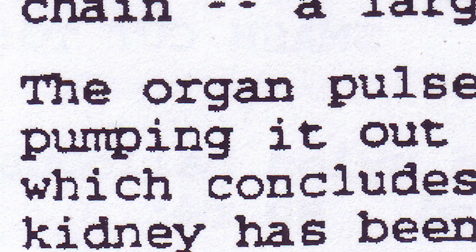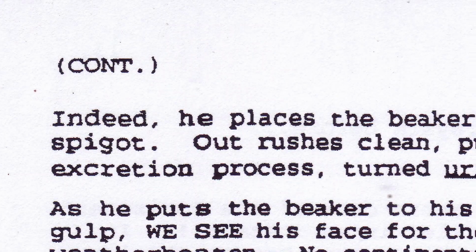Suddenly, we come to something that's organic in the chain. A large, slimy, steaming kidney. The organ pulses with the flow of liquid, processing it, pumping it out into the mechanical remainder of the contraption, which concludes in a copper faucet. Somehow, a living, organic kidney has been incorporated into this bizarre chain. But those familiar with anatomy will notice that it is working backwards. The urine is being forced into the wrong end of the kidney. Indeed, he places the beaker under the faucet and opens the spigot. Out rushes clean, pure H2O. He's reversed the excretion process, turned urine into water.